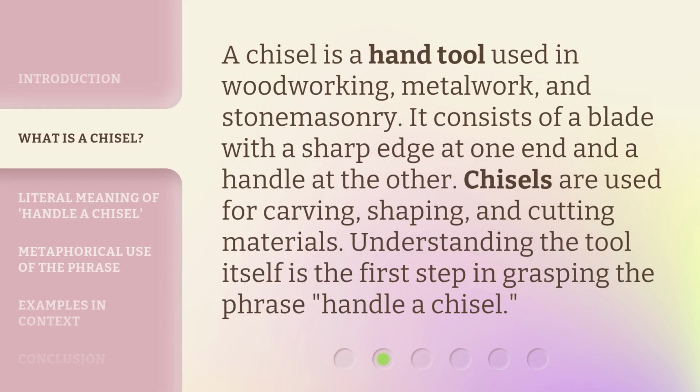A chisel is a hand tool used in woodworking, metalwork, and stonemasonry. It consists of a blade with a sharp edge at one end and a handle at the other. Chisels are used for carving, shaping, and cutting materials. Understanding the tool itself is the first step in grasping the phrase, handle a chisel.